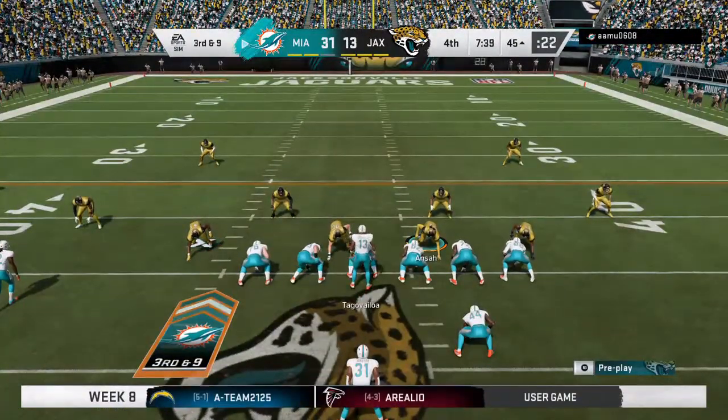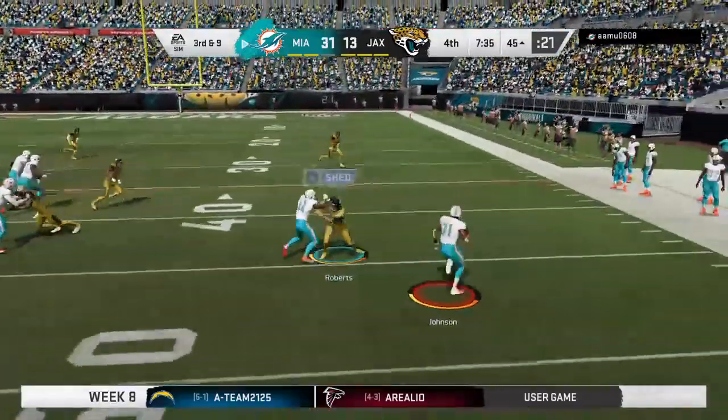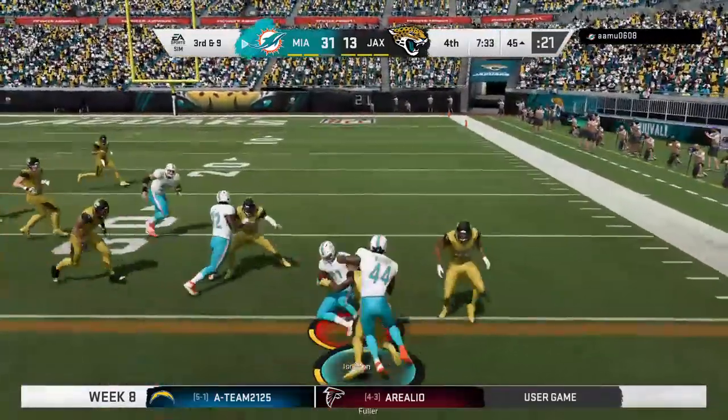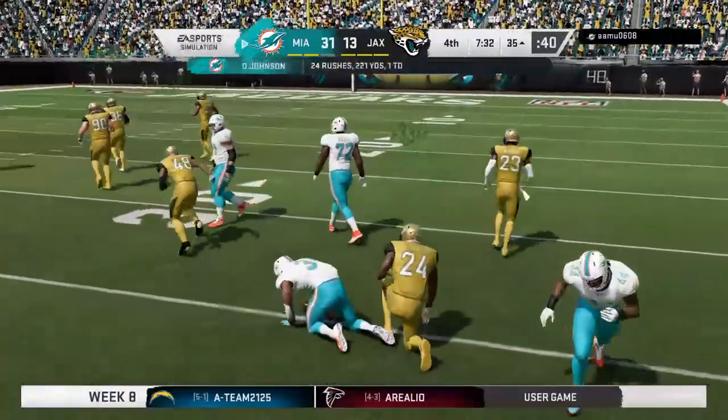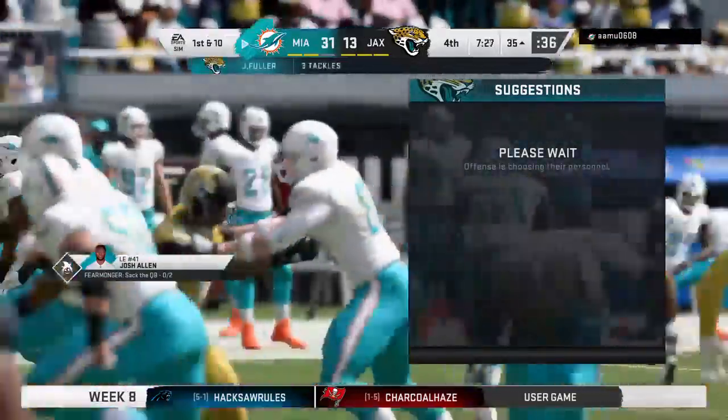The Dolphins on 3rd down. 3 for 7 so far in this game. This is 3rd and 9. And he's got this down to the 35. A 10-yard pickup, and it's enough for a Dolphins first down.